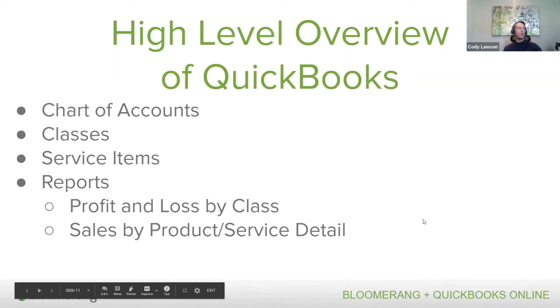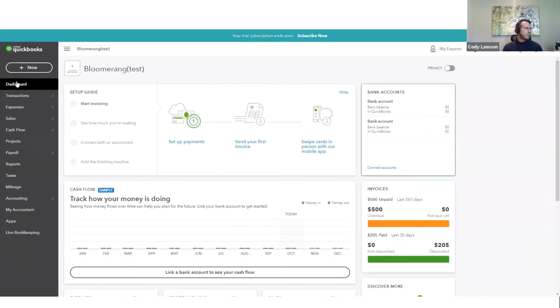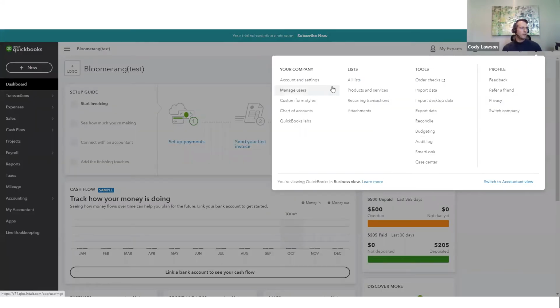Okay, so now I'm going to go into a high-level overview of QuickBooks itself. With that, I'm going to jump over here and we'll see if it kept me logged in or not. Looks like I'm still logged in.